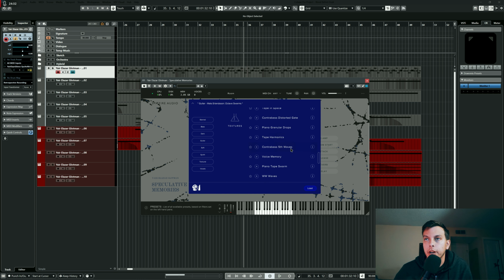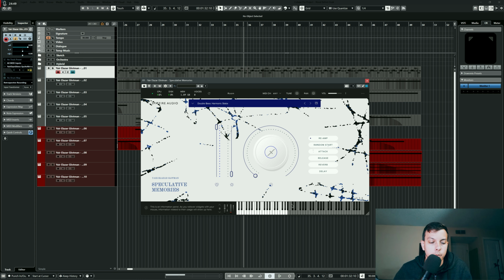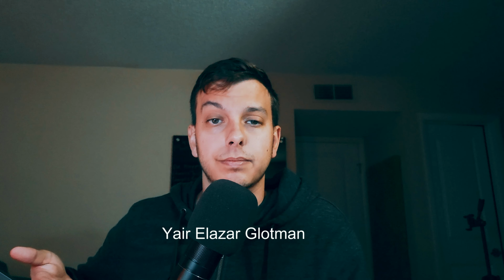The texture ones are great. The double bass ones, which I'm assuming all of these were made with a double bass, I find that amazing, and these are probably worth buying the library by itself. This is a cool patch. Harmonic stabs. Super cool. So yeah, that is Speculative Memories by Spitfire Audio and Yair Elazar Glotman.